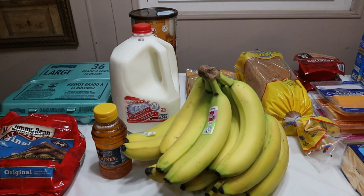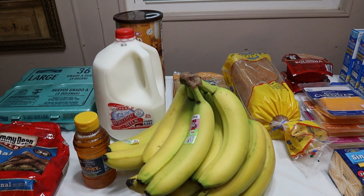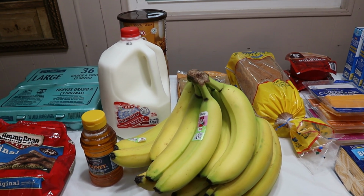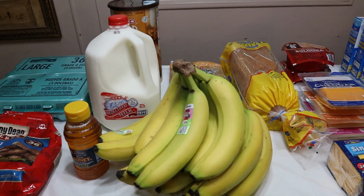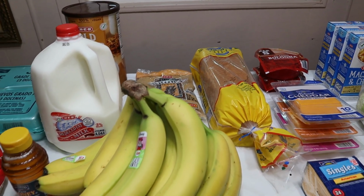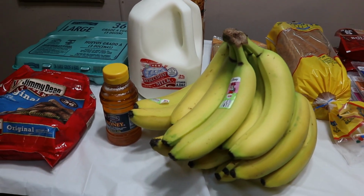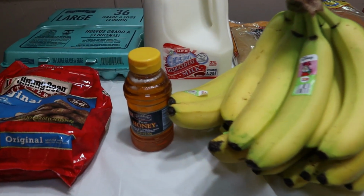Now, this week is not only our Thanksgiving week, but it is also Jade's birthday week. Her birthday is tomorrow. I did buy a bunch of stuff last week for her birthday, planning ahead just in case I didn't get to the grocery store. Here's what she wanted for her breakfast: toast with bananas and honey. She saw that recipe on Pinterest and sent it to me. So there is the honey.